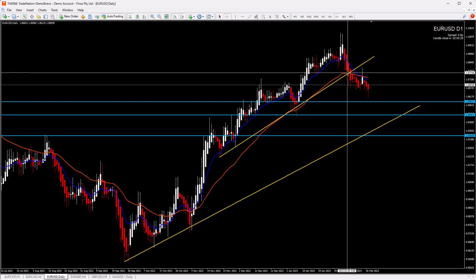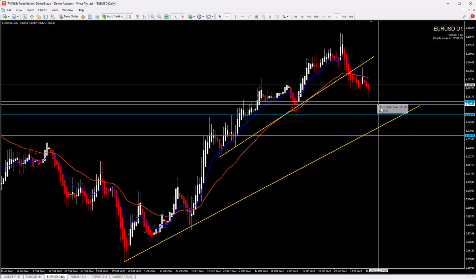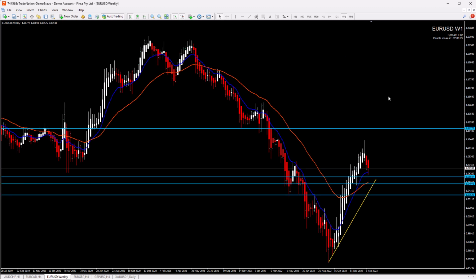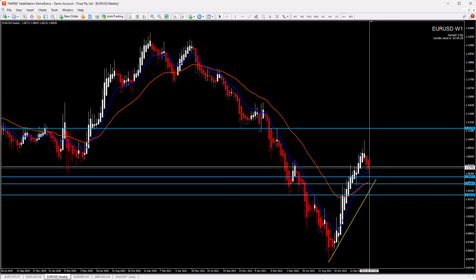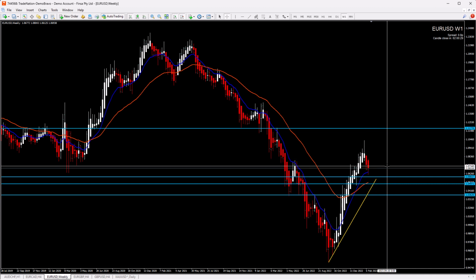Euro dollar. So euro dollar is struggling, really. We didn't get this breakout and momentum to go to this zone or to the next levels which we set last time. Weekly chart. Also here we have exactly the same situation, that price is reaching this 12 EMA.